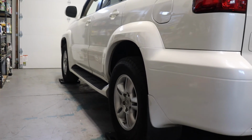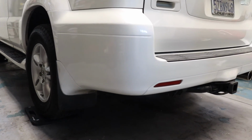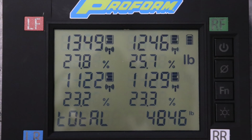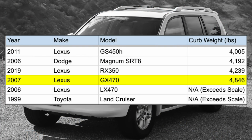Let's get our GX470 up on the scales and get the curb weight and front-rear balance of this truck. At over 4,800 pounds, the Lexus GX470 really shows where the weight is from, being an all-wheel drive, 3-row SUV. For perspective, here's where the GX stacks up against some other vehicles I've weighed. Now, obviously the LX470 and Land Cruiser are going to be a bit heavier.